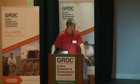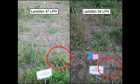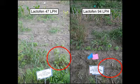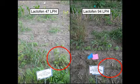These two pictures are just to show you what we're looking at and why it's so critical for us to make sure that we get good, clean applications. What we've done, you can see on the left-hand side, the 47 liter per hectare treatment, the right-hand side, the 94 liter per hectare treatment of that PPO inhibitor. This is a product that we've used a lot to try to manage glyphosate-resistant weeds in soybean fields.